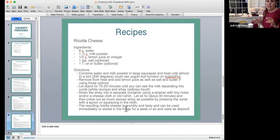Now, I think that you can actually make mozzarella cheese, but it's a lot more complicated. This was super easy. So all you have to do, and I tried this actually today because I wanted to see if it would work, just doing that same first setting on my Instant Pot, the boil function. And I just did it for a little bit longer. I didn't actually test anything, so it might not have been quite hot enough, but it's something you could possibly try. The first time I made this, I just did it on the stove. And as soon as it was just starting to boil, I pulled it off.